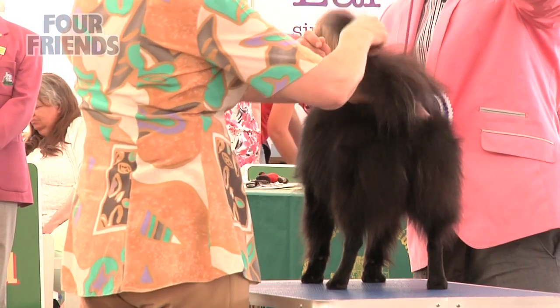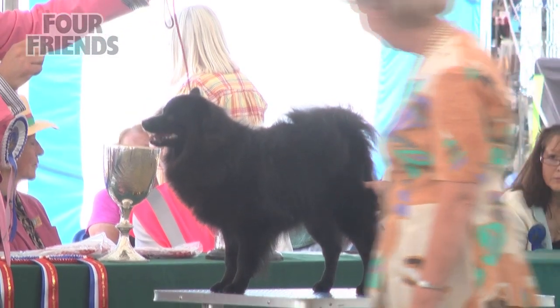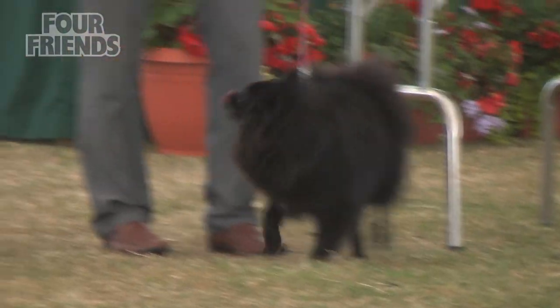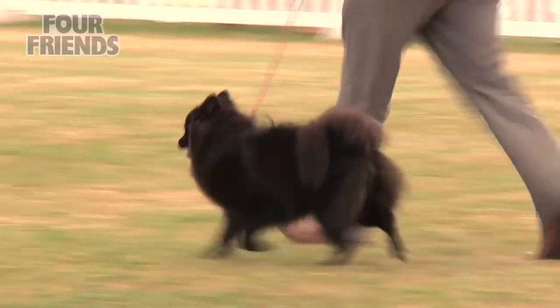Klein translates to small, here the Mittel translates to middle, originating again from Germany. The watchful demeanour of these intelligent, alert and active dogs initially led to their being highly valued on farms, particularly good as watchdogs. 1403, the German Spitz Mittel.